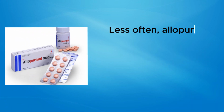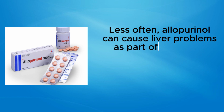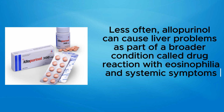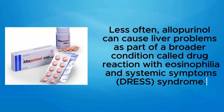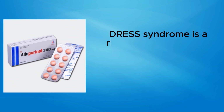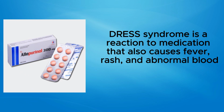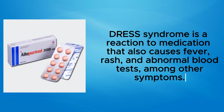Less often, allopurinol can cause liver problems as part of a broader condition called drug reaction with eosinophilia and systemic symptoms, DRESS syndrome. DRESS syndrome is a reaction to medication that also causes fever, rash, and abnormal blood tests, among other symptoms.